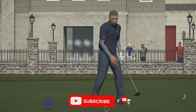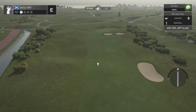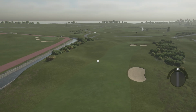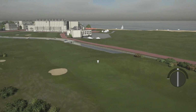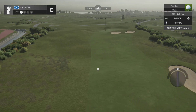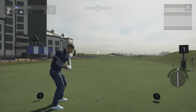So here we are on the first hole of the Carnoustie Championship golf course. It really is a stunning yet extremely challenging golf course. Fantastic facilities on site as well. There's our first view of the Barry Burn, probably world famous for Jean Van de Velde having issues on it, but that does come into play on the final part of the golf course.